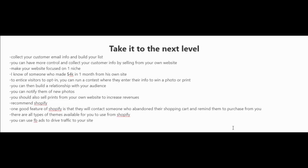This way, with your own website, you could just notify them, like I said earlier, whenever you have new photos or if you have a discount that you're offering. You should also sell prints of your photos from your own website to increase your revenues.